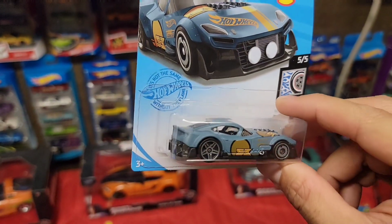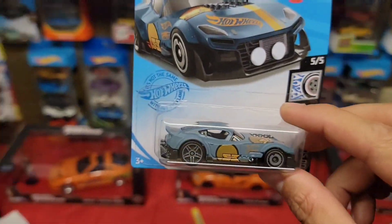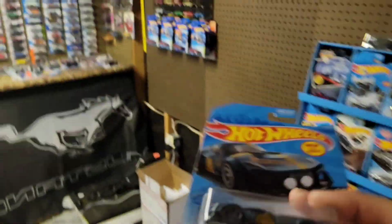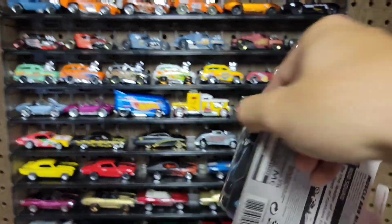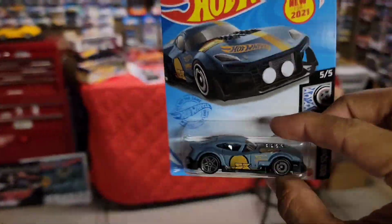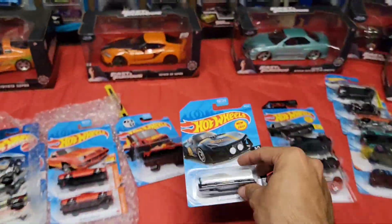I did pick up a second Muscle and Blown. If you saw my video prior, I did find one. This one I actually picked up so I can open it and put it in the display to follow up with the 51 and 52 right here. So eventually I'll make some room and put this one in the display, but I wanted to grab a second one.